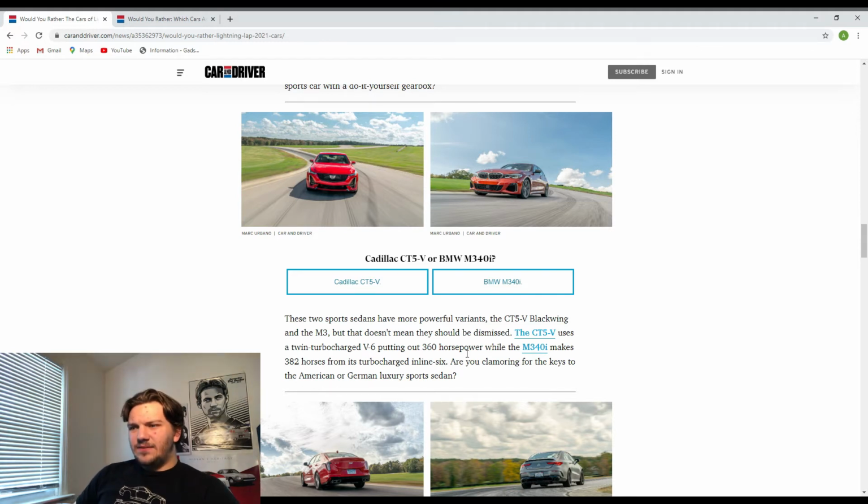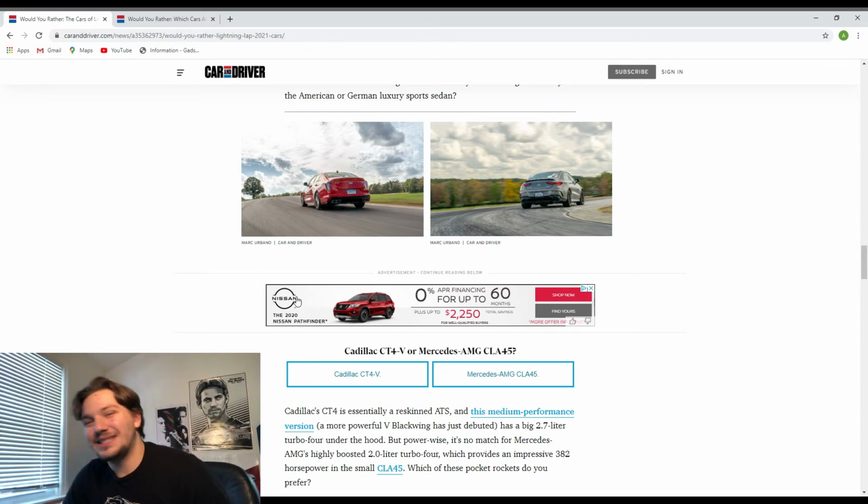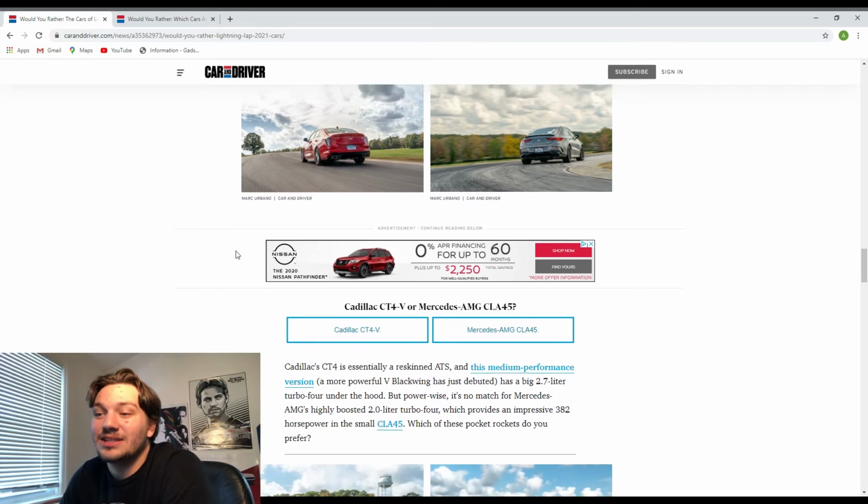Now, the Cadillac CT5V is a twin turbocharged V6, putting out 360 horsepower. The BMW makes 380 from a turbocharged inline 6. So I guess single turbo inline 6 against twin turbo V6. I know Cadillacs are really big and bulky. I can almost guarantee that this specific BMW would be lighter than the Cadillac, and plus it is making more power. So again, I'm not super into BMWs, but probably in this poll I'm going to have to choose the BMW. And actually the Cadillac CT5V did beat it out, which is pretty interesting. I guess just more people are excited for that Cadillac. Now again, don't tear me up in the comments, but these are two cars that I honestly could care less about.